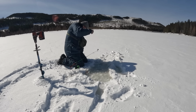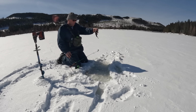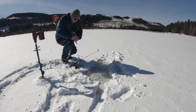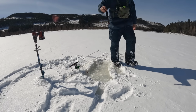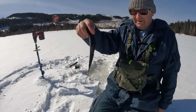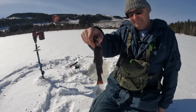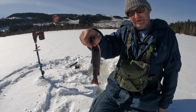Oh, hey, you got a nice one. I guess persistent pays off. Well, I didn't get skunk, I got one. One little trout, nice one too. Maybe I'll get out of that with my clam chowder.